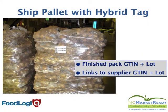When the 10-pound retail bags are ready for shipment, they are stacked on a pallet. The pallet label includes the product GTIN and lot information, plus the pallet ID, or SSCC, which is linked to the shipment ID. This completes the traceability link from shipment to supplier.